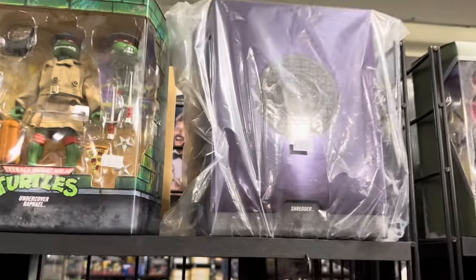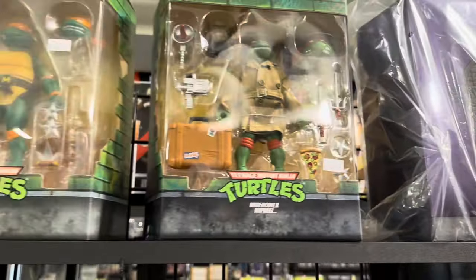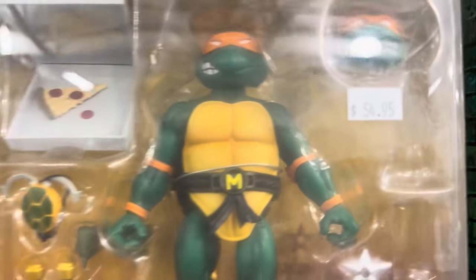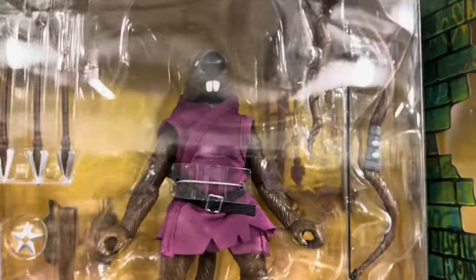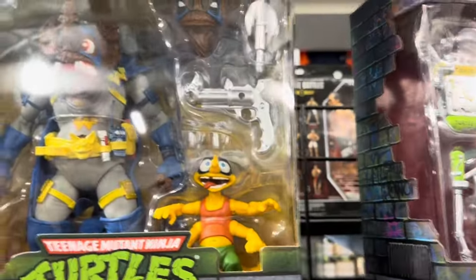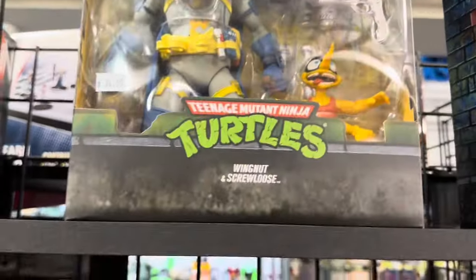All right, we're gonna slide on in to the Turtles. Just gonna keep it going. These Super 7 Turtles. Nice collection of them. $175 for him.